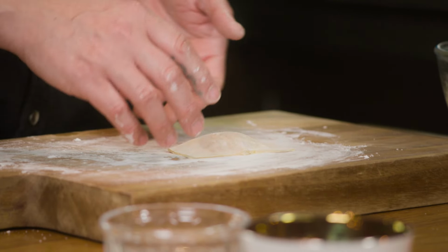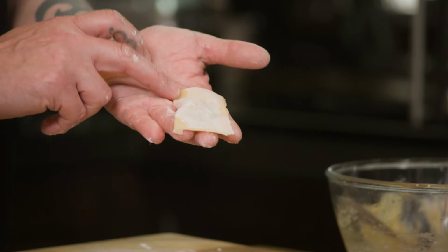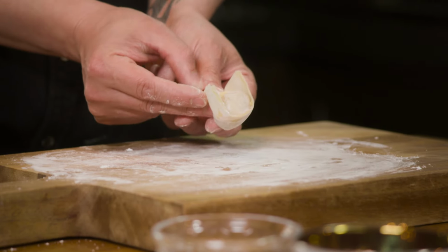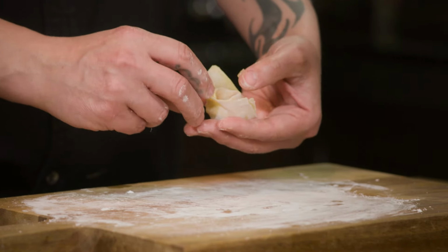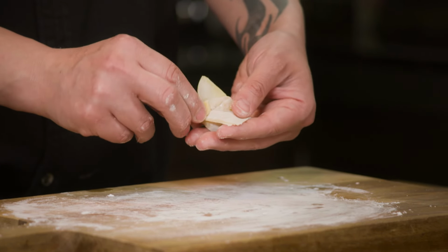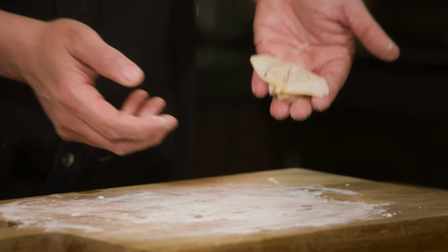Step 5, pick it up and wet the edges. Step 6, drag this round and pinch and twist, and you create the most beautiful ingot, which is like a little money parcel.